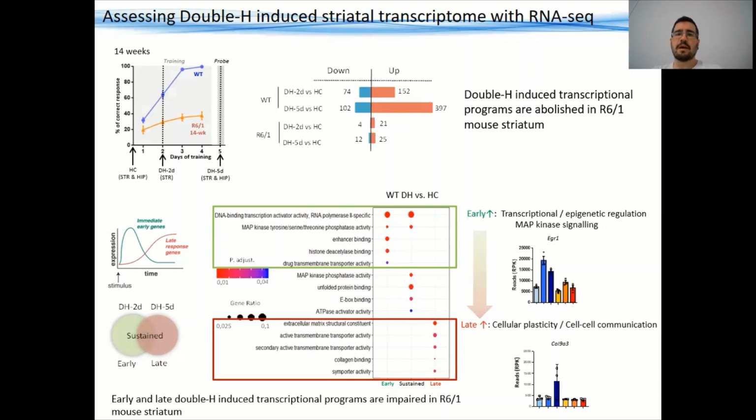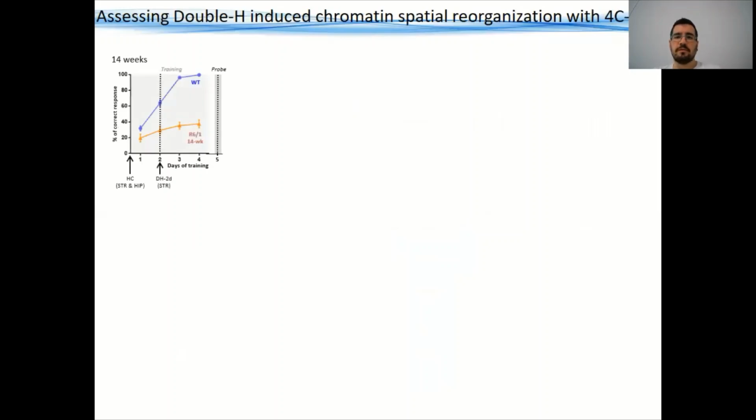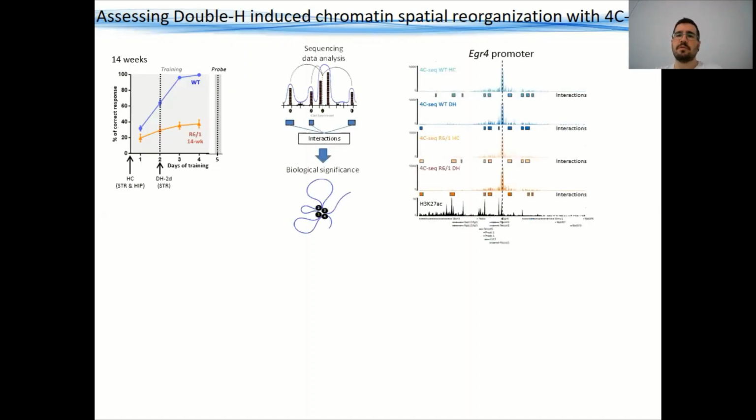Trying to understand the mechanisms that could explain the deficient induction of early transcriptional programs, we investigated if these genes were modifying their chromatin spatial interactions with distal regulatory regions, a key process in their dynamic transcriptional regulation, in response to the EHDN performance, and if this process was impaired in the R6/1 mice. To do so, we used circular chromatin conformation capture, 4C-seq, a sequencing technique that evaluates the spatial interaction of particular gene promoters with their distal regulatory regions.